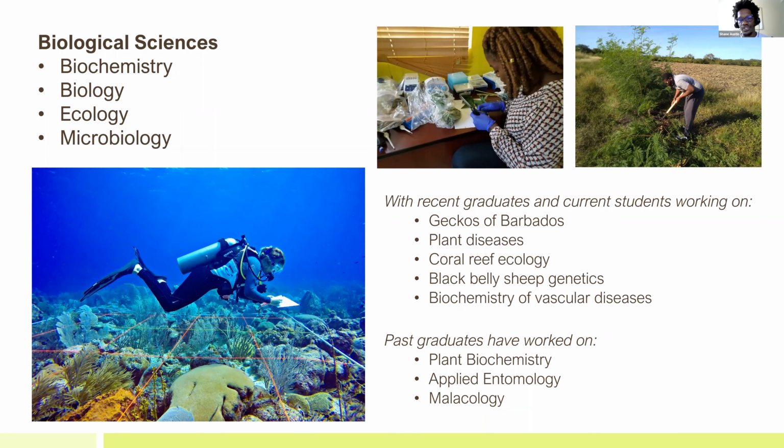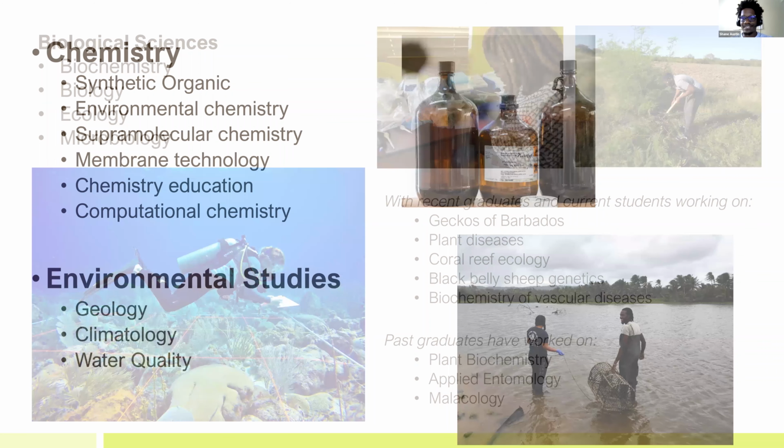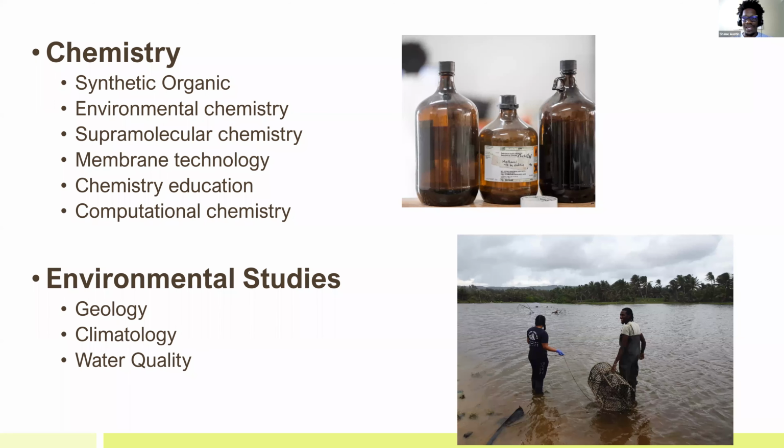We've had persons do work in malacology, some in entomology. We have various plant disease specialists, and even some focusing on genetics of some of our local crops, including things like sheep. But in addition to that, we're not only a department of biological sciences. We do have persons who focus on the chemical sciences as well as the environmental sciences. We have specialists in synthetic organic chemistry as well as inorganic chemistry and environmental chemistry. On top of this, we have persons who are in non-laboratory based chemistry disciplines, including both physical chemistry, computational aspects, as well as chemical education.